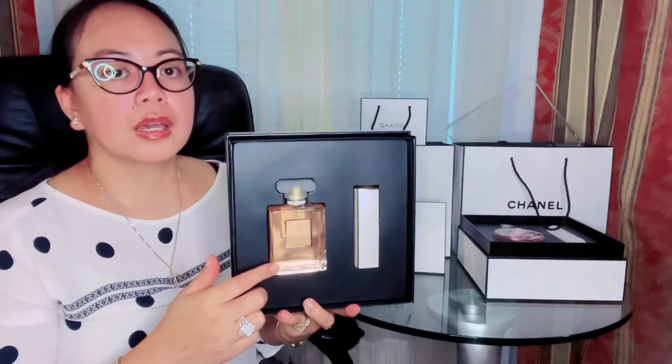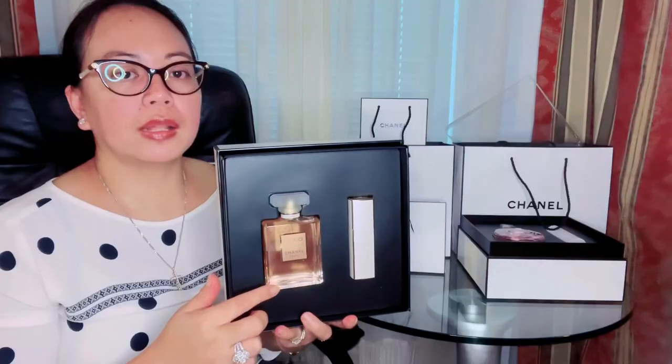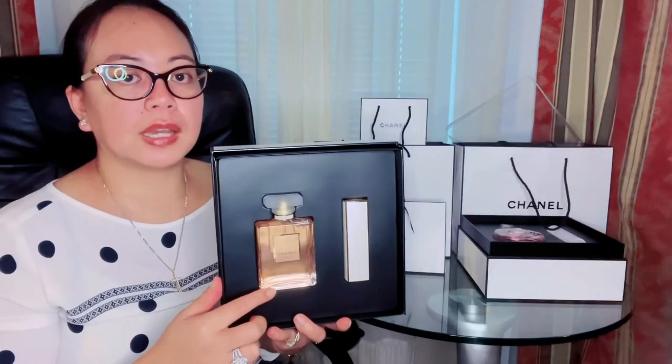The one inside is a set of 100 ml and the 20 ml refillable collection. The fragrance smell of the Coco Mademoiselle as well is more elegant, classic, and sophisticated fragrance smell.